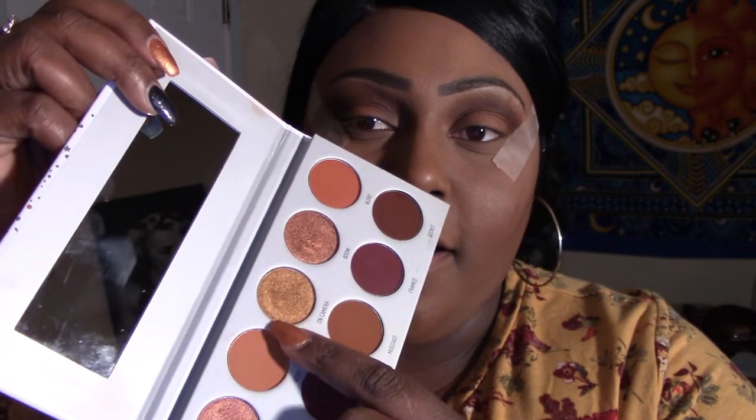Awesome. Okay, so now that I have that blended out, I am gonna move down to the lower lid, and I love glitter. So this shade here, On Camera, is really calling my name, so I think that's what I'm gonna go with.